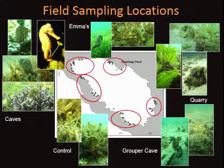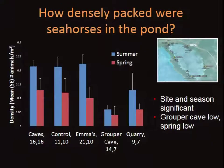So we saw a huge variation in what was covering the bottom. What did we see in terms of seahorses in these spots? Well, this is the density along this axis, so how many animals we're seeing per unit area, per meter squared, and these are those 5 sites I just mentioned. We saw significantly more animals in the north end of the lake, where all the vegetation is, compared to the south end of the lake, where we saw fewer animals.